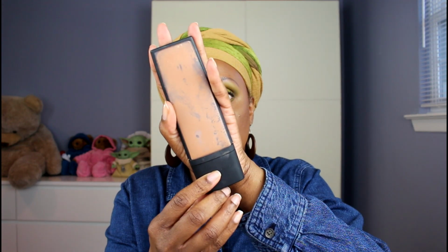I did like the packaging. I like the look of it. It's sleek. It's a pump, but it just fell apart over time. As you can see, it's just coming apart. But thankfully, that didn't happen until I was pretty much finished with it. I don't know if you can see that, but in here, this foundation is done. If it's not done, it's just about done.